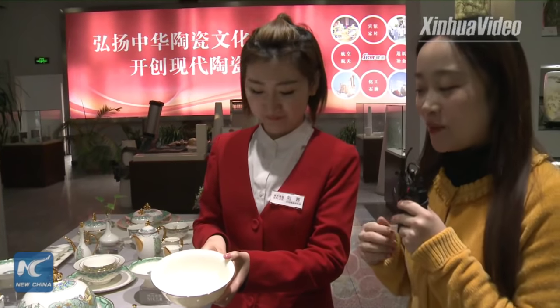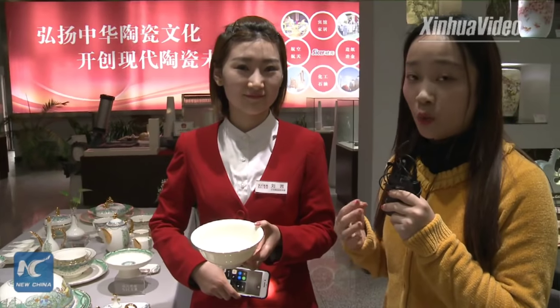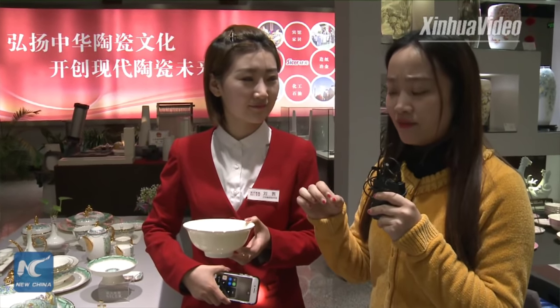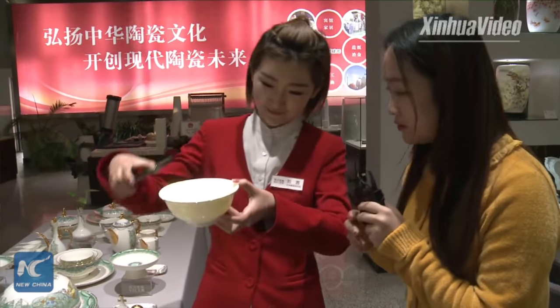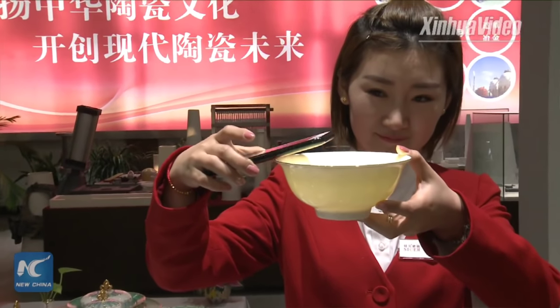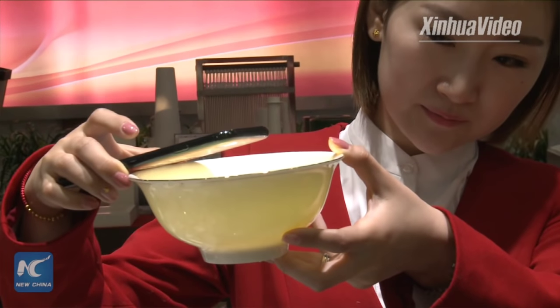Miss Liu told me that this kind of color is called ivory yellow. It's not white. It's called ivory yellow. And in light, it is, you know, very shiny and looks like jade. And Miss Liu is showing us that. And we can see it's almost like crystal. Yes. Wow, this is very beautiful.